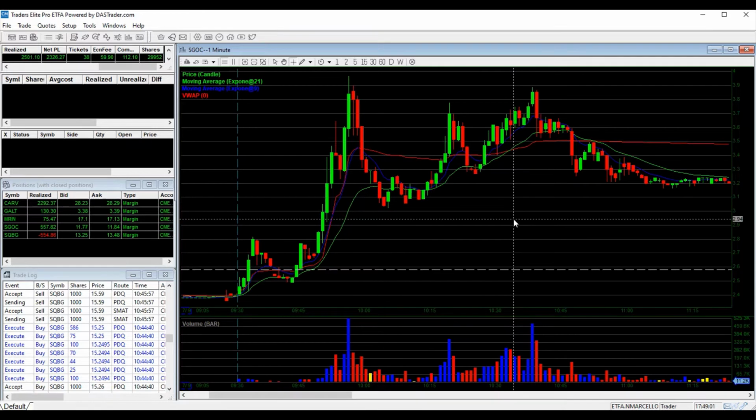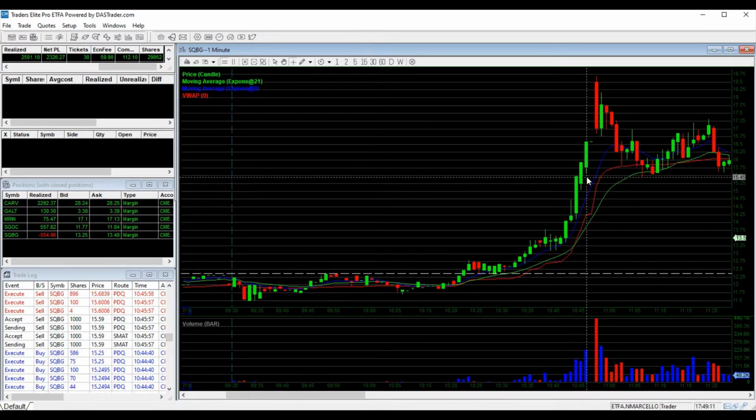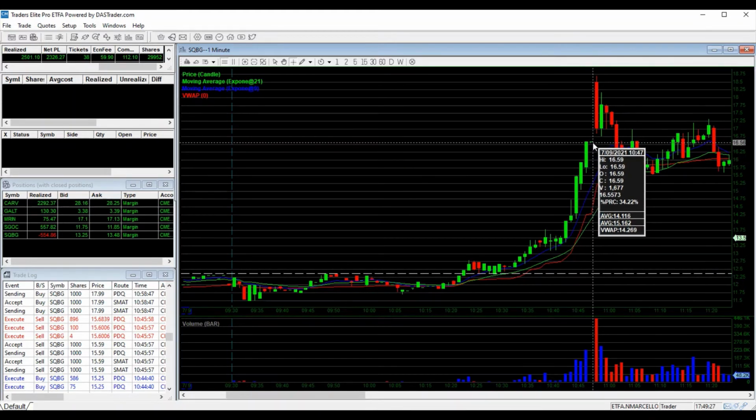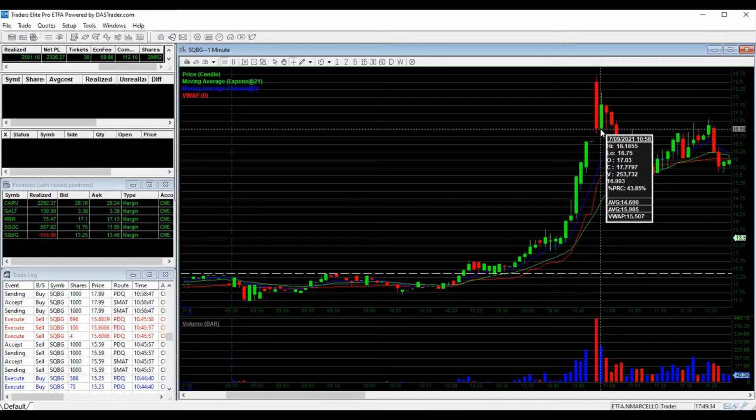And then SQBG popped up. I got it. And as I saw it was breaking high, I wanted to buy it for the break of 15, but I got filled a little bit high. As you can see, there was really nice continuation, and I sold around the 15.60, and it even got halted, and then it resumed almost $2 higher, and then it came back.